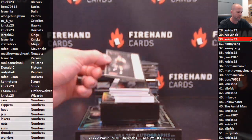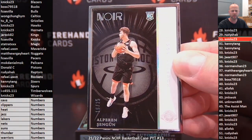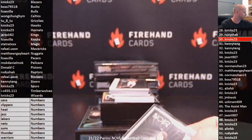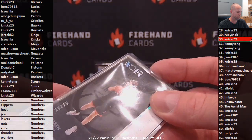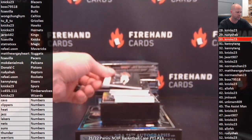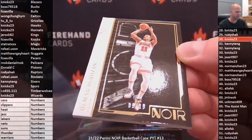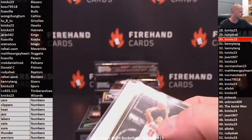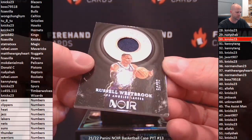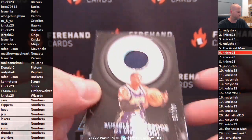Got a framed Alperen Sengun for the Houston Rockets, 19 of 25 rookie. Rafael Usan with the Rockets. Gold to 10 of DeMar DeRozan for the Bulls, FC Sevilla, 9 of 10. All right, on to the memorabilia. Russell Westbrook for the Lakers, 6 of 75, random number 6, Knicks 23.